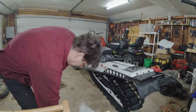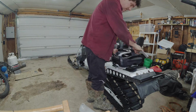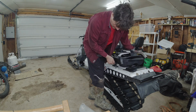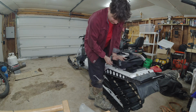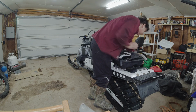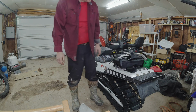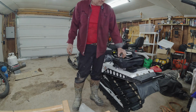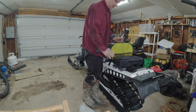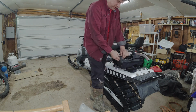Almost complete. All I gotta do is stick this here bag on there. Bought this last year when I was redoing the snowmobile. The bag cost more than I think the snowmobile did. It has 2 cam locks. It locks on there. Has a shovel on here, and then you just unclasp this here. Opens up, and then there's a watertight bag in there. You can put gloves or whatever, your favorite beverage, whatever.